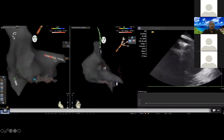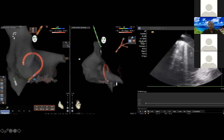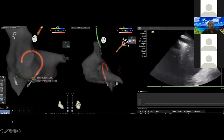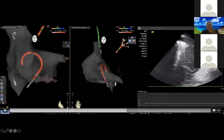So I find ICE to be very useful in typical flutters. Like I said, I don't use it routinely. I'd be curious to know from the audience if others are using it routinely, but it certainly can be very helpful in challenging cases. And again, the view of the CTI is really just your home view.